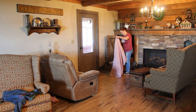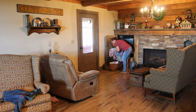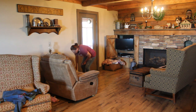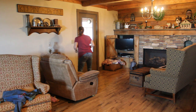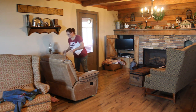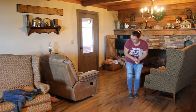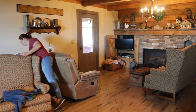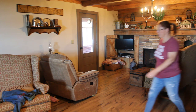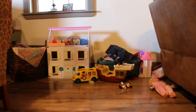You can probably notice that my mantle is still decorated for spring and summer. That's how long it's been since I have changed anything up. Usually I am so on top of things, but this year I canned way more than I normally do. And it was our first year in a couple of years that we actually grew a garden. We did raised beds. I have a video of that. If you'd like to see it, I can link it above. And so my time was very much spent outside doing a lot of things with the garden, doing canning and freezing, dehydrating. We had a lot more herbs this year to do. And so I did not do a whole lot in the way of decorating.